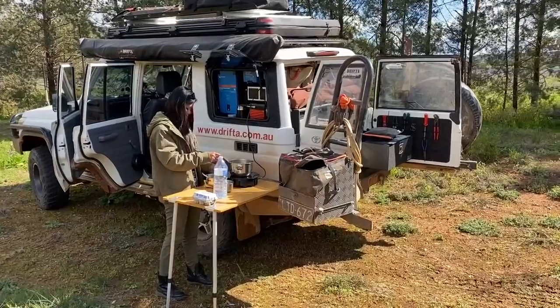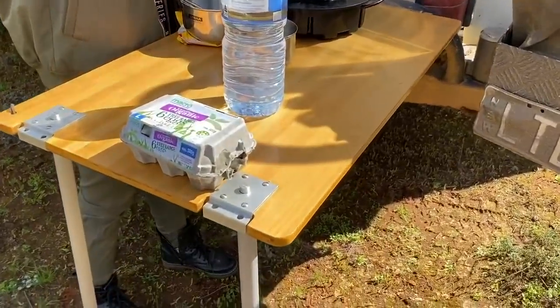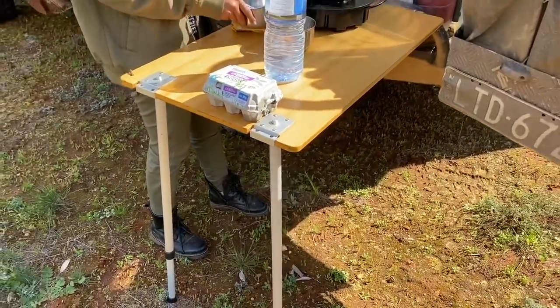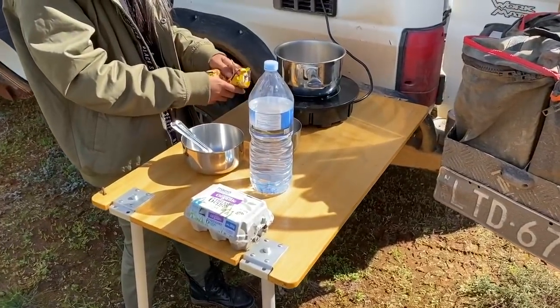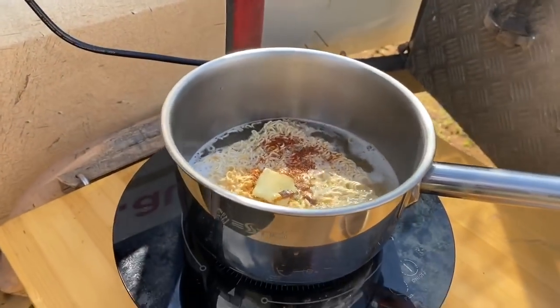Just put up a quick lunch. We got it at the IGT extension bench. A couple of adjustable Drifta poles. They're the best thing ever. With those adjustable poles means you can use your IGT bench anywhere. Got the little induction cooker out. Less than a minute, got the water boiling.